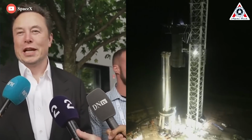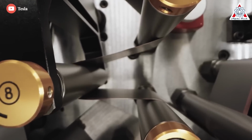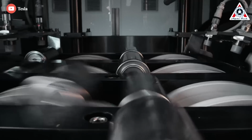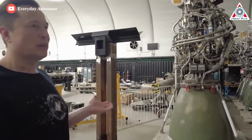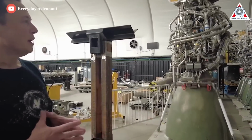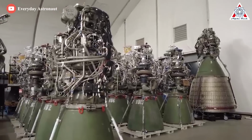Elon Musk is an absolutely ambitious man. To service enough batteries for Tesla cars, he's willing to open 2 huge battery factories in Nevada and New York for 2 consecutive years. And now he's building a second Raptor factory in Central Texas, which will be the world's most advanced rocket engine factory.